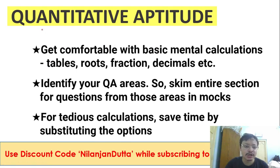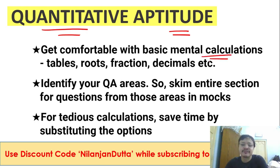Next we move on to the Quant section. So Quant is the final section, but we'll discuss the Quant section first before we move on to the DILR section. So in Quant, what is important is that you become comfortable with quick calculations, and the other thing is identifying your Quant's strong and weak areas.